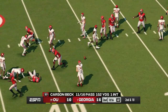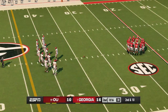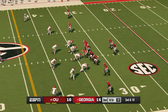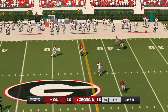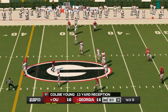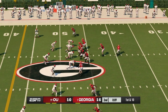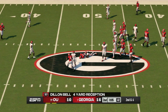Quick strike and he drops it. Terrific coverage, and when you clog up passing lanes like that, you can force a quarterback to make some poor decisions. Almost got themselves a turnover too. Caught, and this is going to be a first down. He's brought down in the open field. Pass complete and taken down immediately.